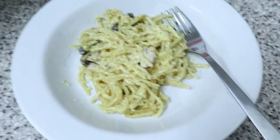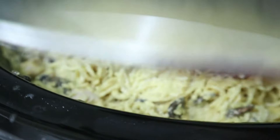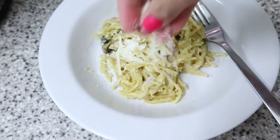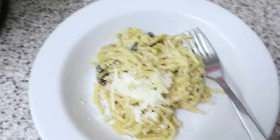Yes. Here we go, guys. Our pasta. Lagyan lang natin ng carbonara. I mean cheese. Gonna put some parmesan cheese. Ayan.